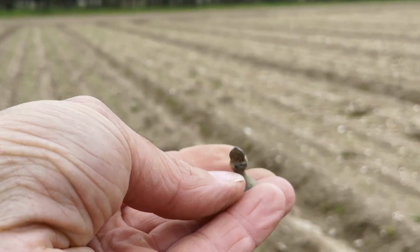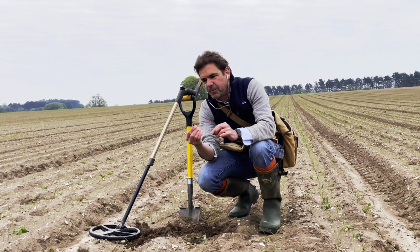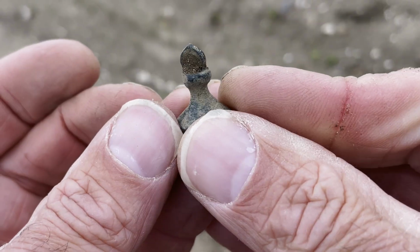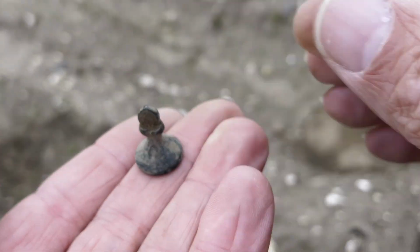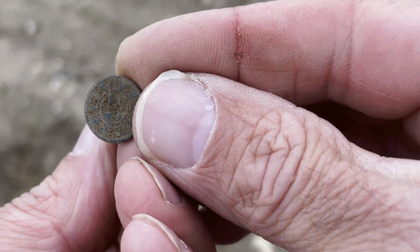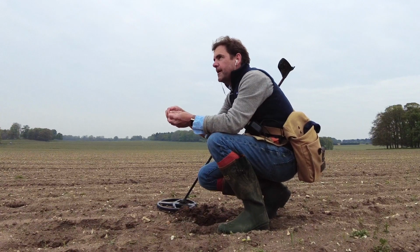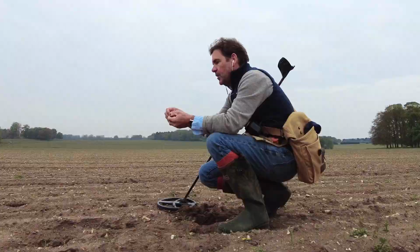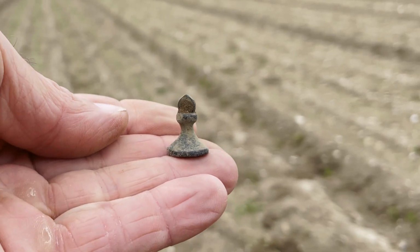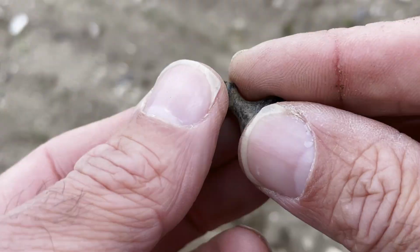I dug it up like that. And I thought, it's a sort of screw or something. It's not. It's a seal matrix and it's absolutely minute. I found a couple of these, but not this size. They're much bigger. I think they're called chess piece or something to do with that because of the fact that they do look like a sort of gaming piece like that. I haven't even checked to see what the thing is on it.